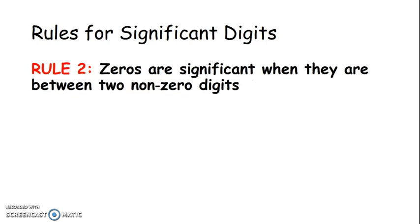Our second rule, zeros are significant when they are between two non-zero digits. So for example, here 0 is a significant digit because it's in between 2 and 6, which are two non-zero digits. So we say 2.06 has 3 significant digits. 206 also has 3 significant digits, again because 0 is in between two non-zero digits.